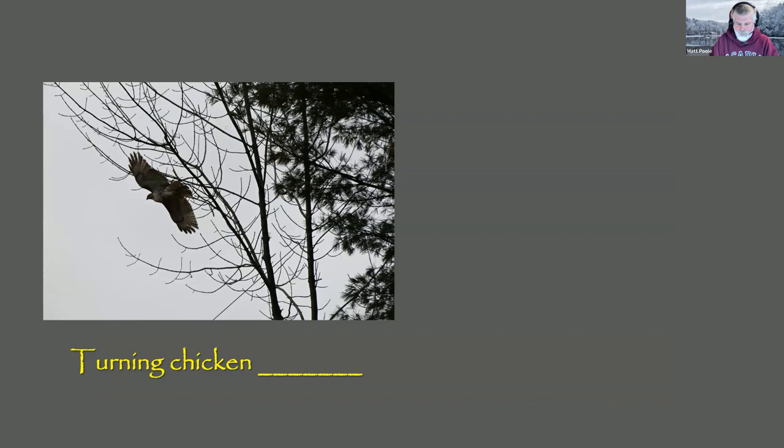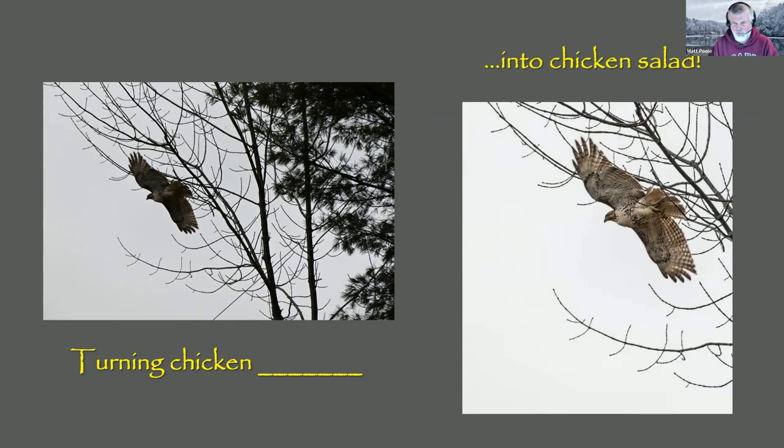So this is where keeping things and playing with them on a computer can be valuable. It's still not a great picture. Don't miss my point. But it is a behavior shot. More often than not, when we see these raptor pictures, they're sitting on a twig or they're standing on a roof or a chimney or something. What I really like are the action shots.